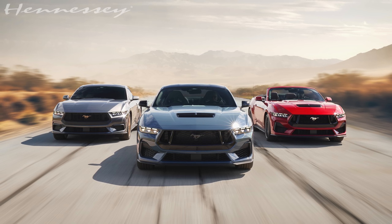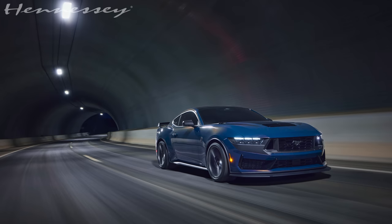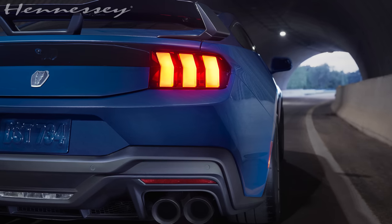Stepping into the new age of Mustang. It's like bittersweet, because this generation was really awesome. It was. But the new generation is now launched, and it's official from Ford. Yeah, and I must say, it looks great. It looks sweet. The Dark Horse, in particular, we've seen a lot of images and stuff now. I can get behind that.